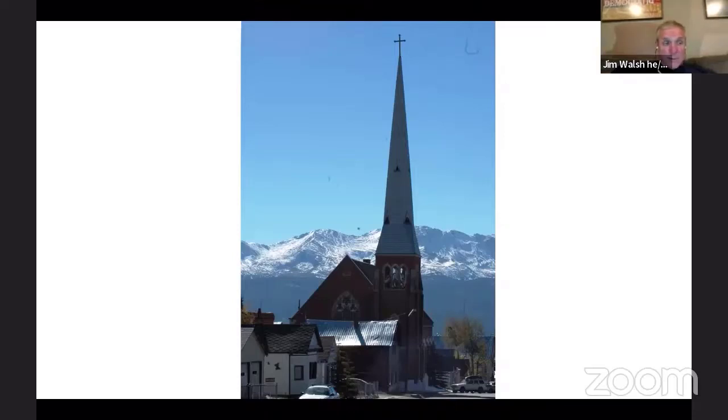The Irish abandoned Leadville beginning in the 1890s, and Leadville went into a deep decline. But today, Leadville is 40% immigrant, mostly from Chihuahua, because Leadville is the only affordable, semi-affordable community left in this region, and that's changing quickly.